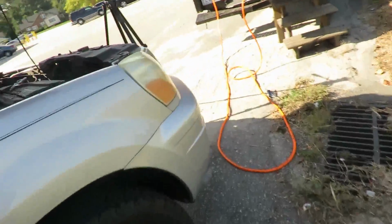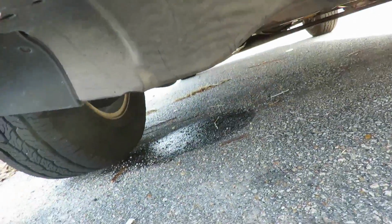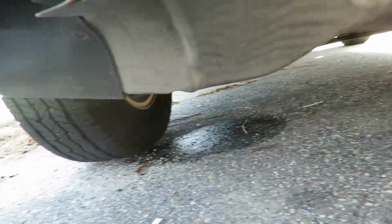We'll be right back. Right, the first thing we're going to do is let's put back this cabin air filter. But check this out. I want you to notice something here. Look up under this vehicle. Look at that. Look at all that water that came out of there since we've been draining it out.